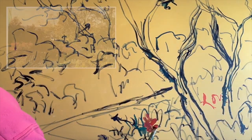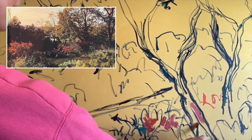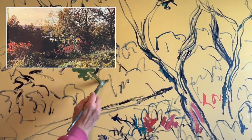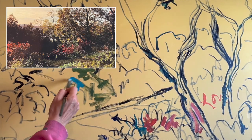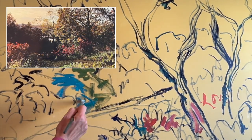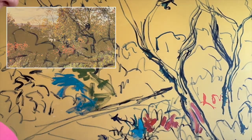I have a photograph, but I don't necessarily follow it. But a photograph just gives me something to look at, some point to follow. Like the photograph with this one probably had two trees, but I don't know if there was necessarily a hill. And I think I just decided to add that.